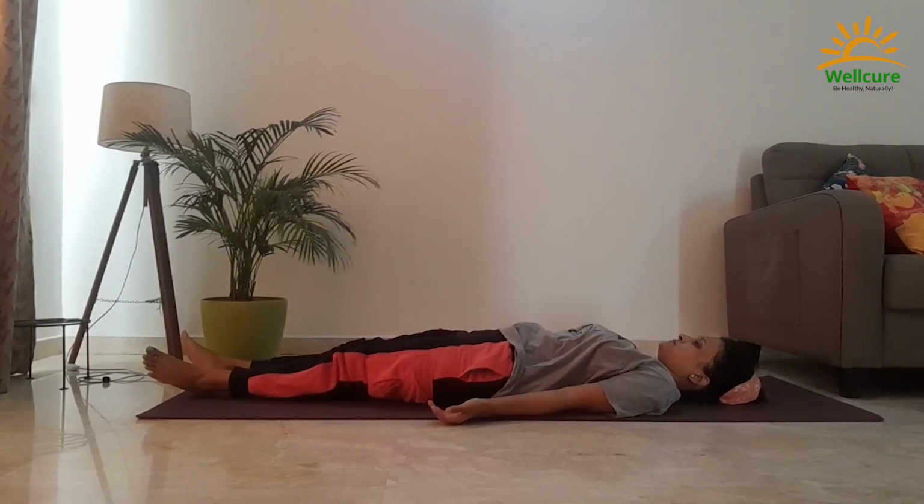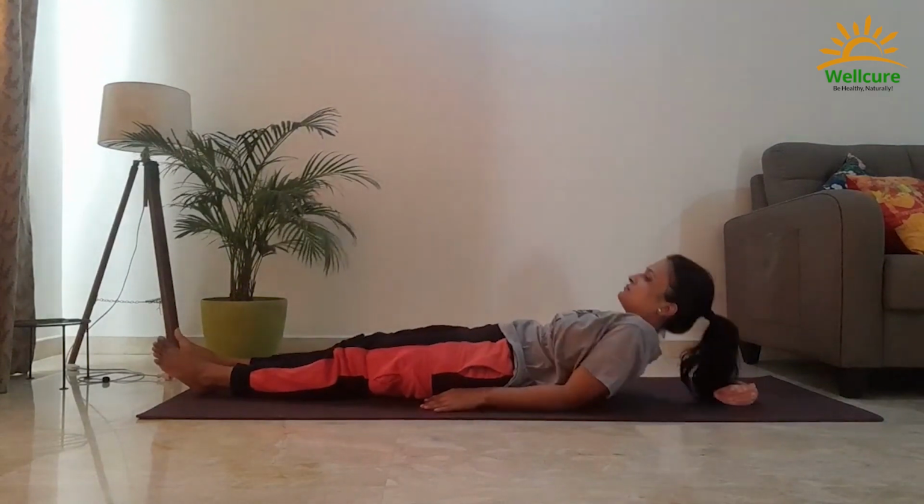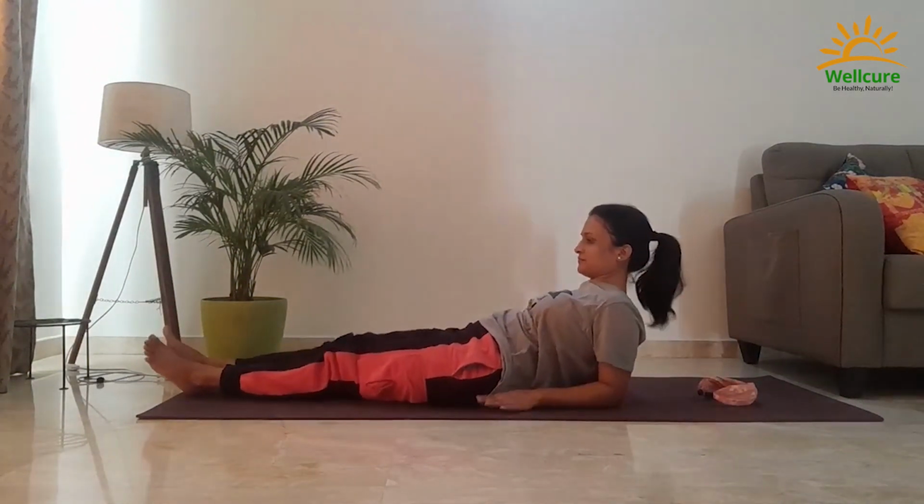From here we go for the practice of Matsyasana, which is a counter pose but a very powerful practice for improving the thyroid gland function. For this, you can keep your legs together and hands by the side of your body. Very slowly come up on your forearms, placing your elbows firmly on the floor.